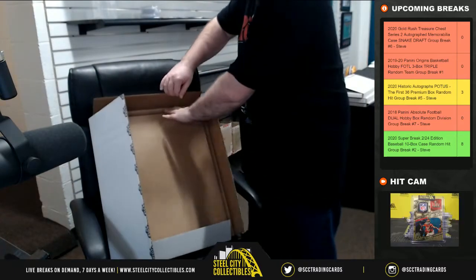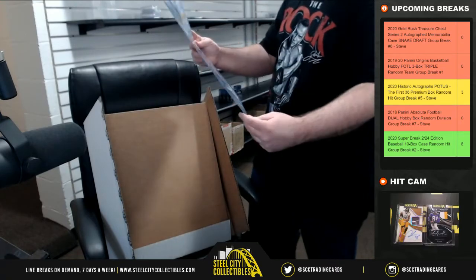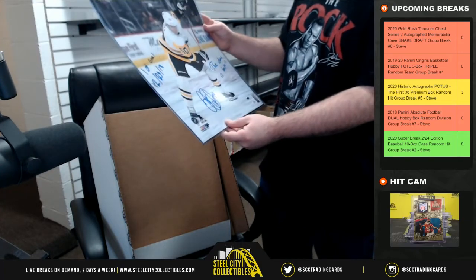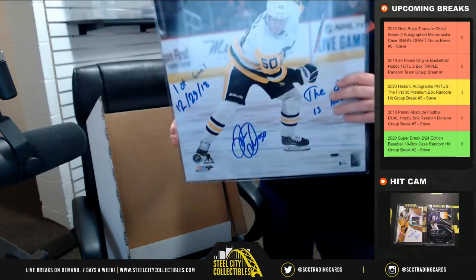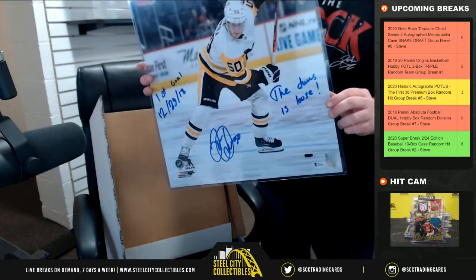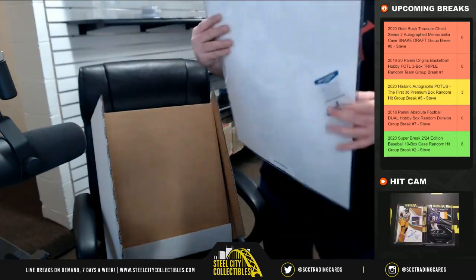And our final item from the case. First goal, signature 12-29-18. Yusa Ricola. There's another inscription there. Nice Ricola. Beckett certified.